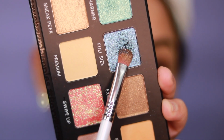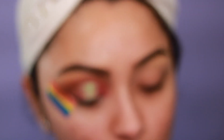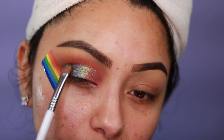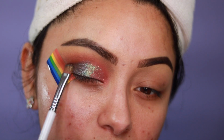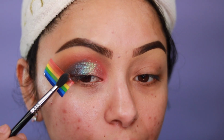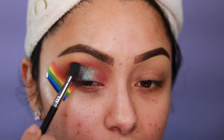Now I'm going to be taking the color Full Size. This is another shade that really drew me into this palette. And I'm going to be placing that at the outer edge right here. Since you're kind of overlapping the glitter, make sure you're closing your eye so it doesn't go into your eyelid. Okay. Now going back into Cup of Joe, and I'm going to be applying that at the outer edge, just like that. Okay, I'm pretty happy with how that's looking now.